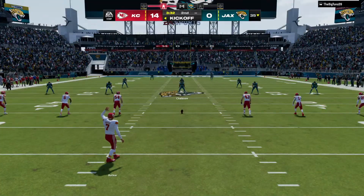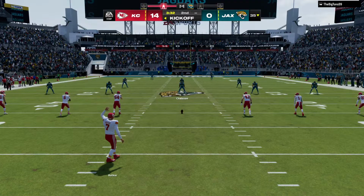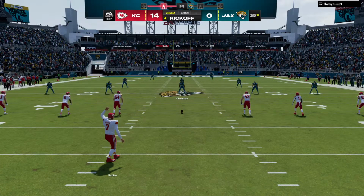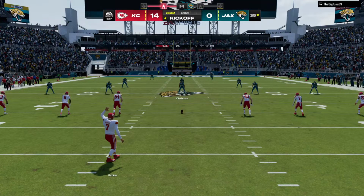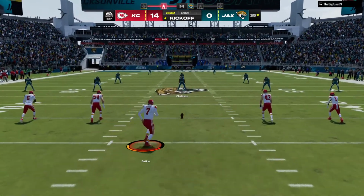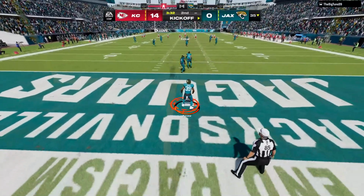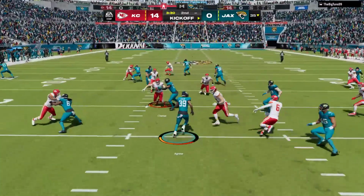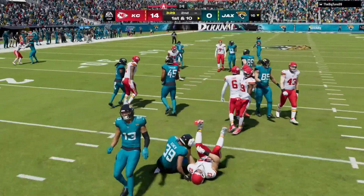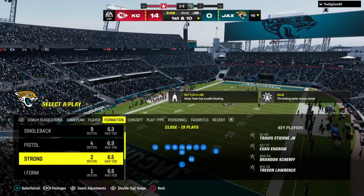Harrison Butker and a kickoff for Kansas City. Now after the touchdown, here's Butker on to kick it away. From his end zone, here comes Agnew. And in hindsight, probably should have taken a knee as he only gets this out to the 16-yard line.